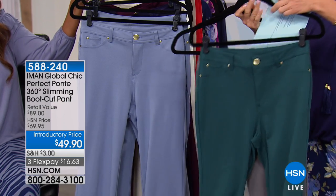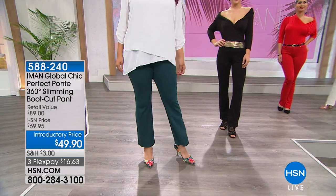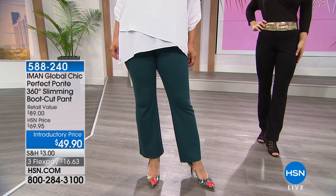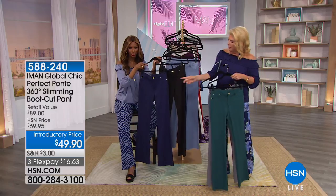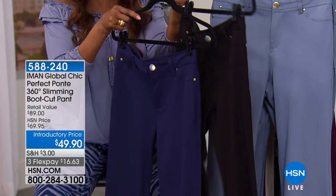This is the dark teal that we have available. I'll show you the black and the navy. There is the black. And here is the navy. You see the difference. Navy, black. The black is ink. Here's another one for my heart, the black.